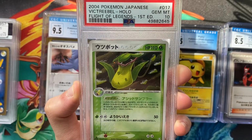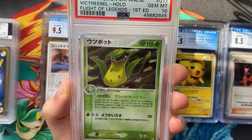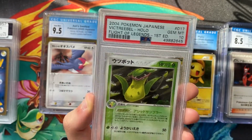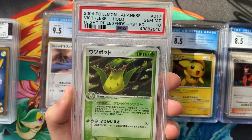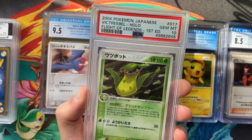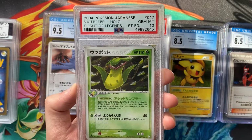Japanese Flight of Legends, first edition holo. This one was maybe a little bit expensive. This is a PSA 10. I mean, I have a lot of these EX era holos. However, I have a lot of these cards already raw, but to pick up a PSA 10 for a very good price compared to past sales, I decided to just grab it.